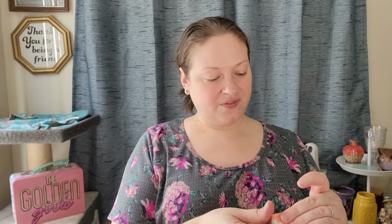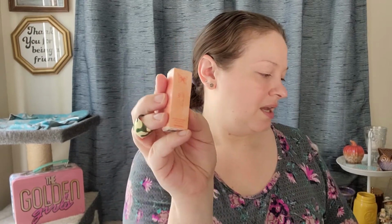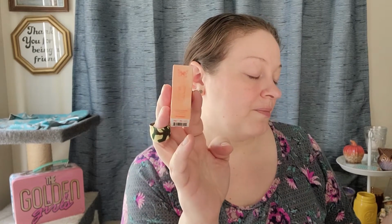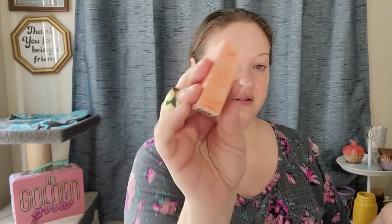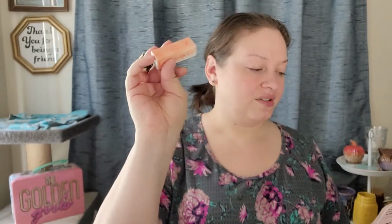Then we have this. What is this? Define Me, Sophia, Isabel. Perfume. Oh. Perfume oil. The full size would be $29. And it says that it is mandarin, tangerine, jasmine, and vanilla. Which I think with this one, I do remember picking this out.